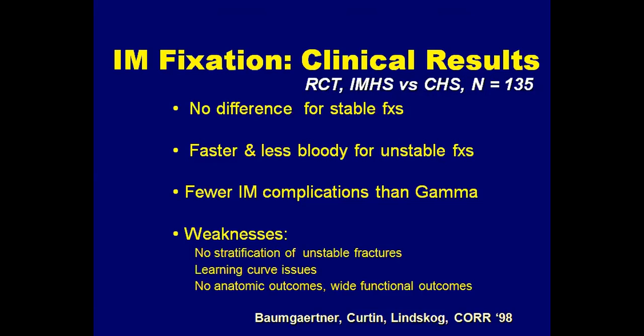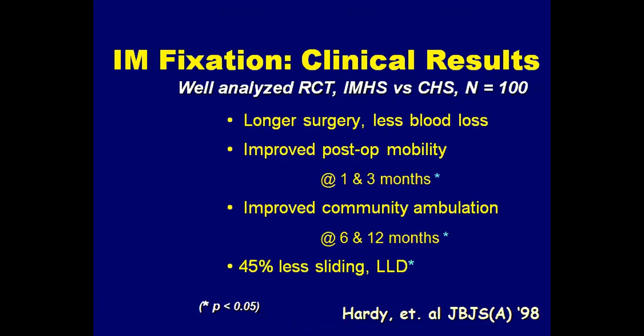In a lot of RCTs, they say that there is no difference for the stable fractures between the intramedullary hip screws, compressive hip screws and blade plate. Another clinical result of the intramedullary fixation, they say that there is less blood loss, improved post-op mobility, and improved ambulation, and there is less sliding, less collapse of the trochanteric fracture, with less limb length discrepancy.